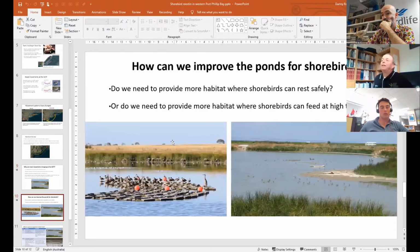So to go back to the original brief from Chris, how can we improve roosting options for shorebirds in the Western Treatment Plant area? The first question we need to ask is, do we need to provide more habitat where shorebirds can rest safely, or do we need to provide more habitat where they can feed at high tide? I come down emphatically in favour of the latter point.